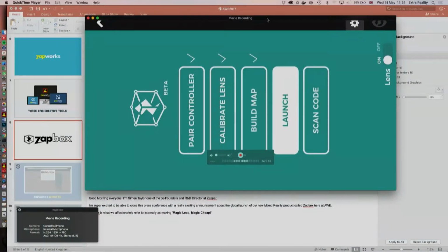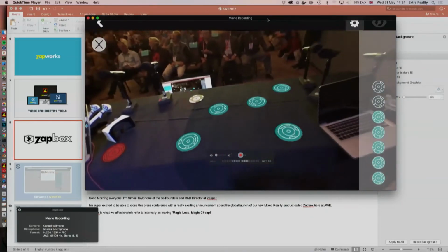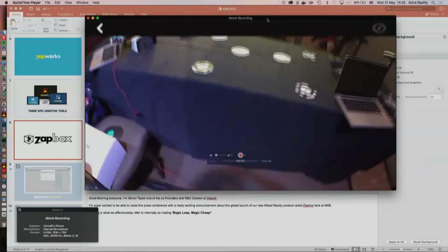We can. So the UI is in portrait, so it looks right for Simon. But once we get into the next step, it will all be in landscape, so it'll look right for us too. So here's Simon. He's currently in portrait. Do you want to landscape yourself? Cool. Oh, got to hide those. Try again. Nice. So this is the ZapBox app.